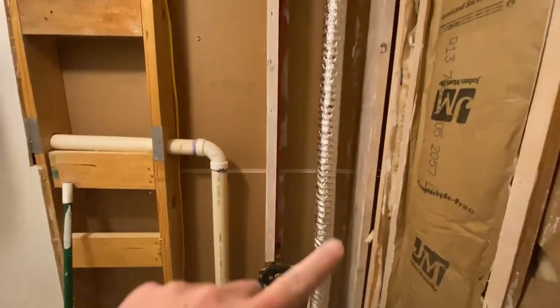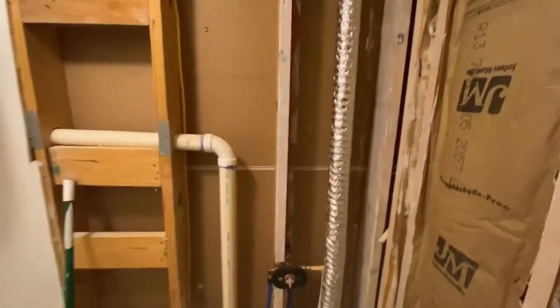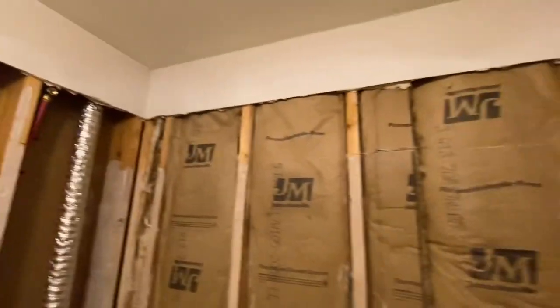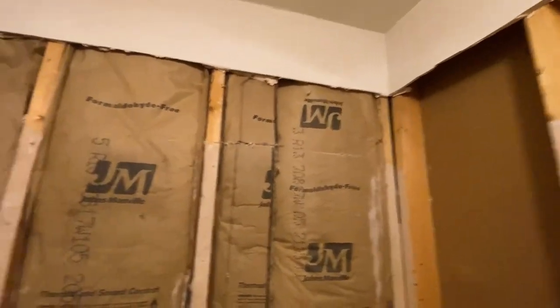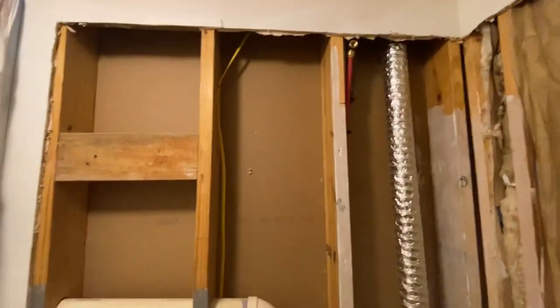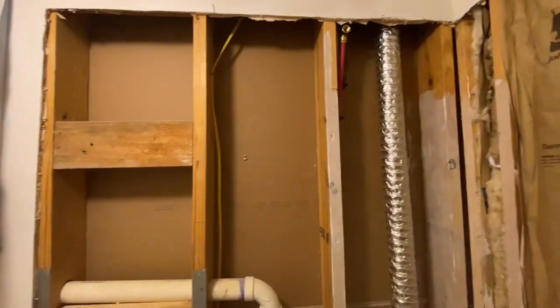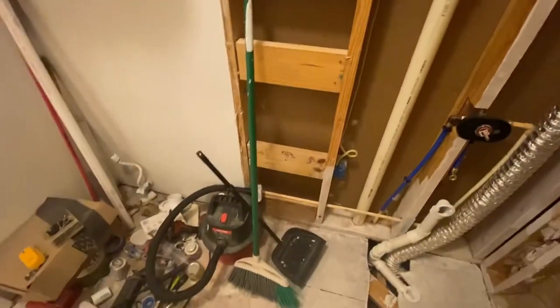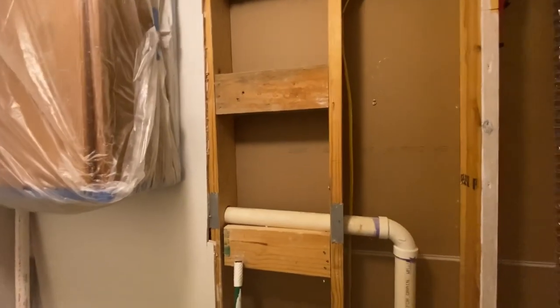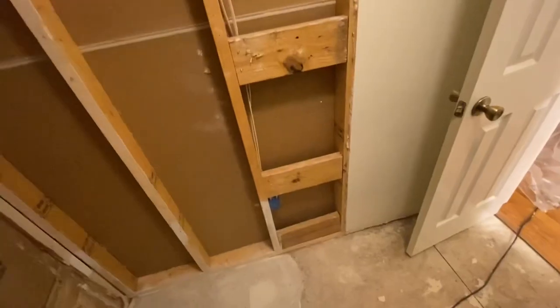You can see the white on the studs is where I've put a waterproofing primer. The surround isn't going to go all the way up to where we cut. We had to cut up higher just so that we could lay the drywall on top of the flange of the surround. Same thing on the tub. So over here, we actually had a lot of blocking we didn't know was in there, so I didn't have to cut as far, but I just went back to the next stud. Same thing over here.